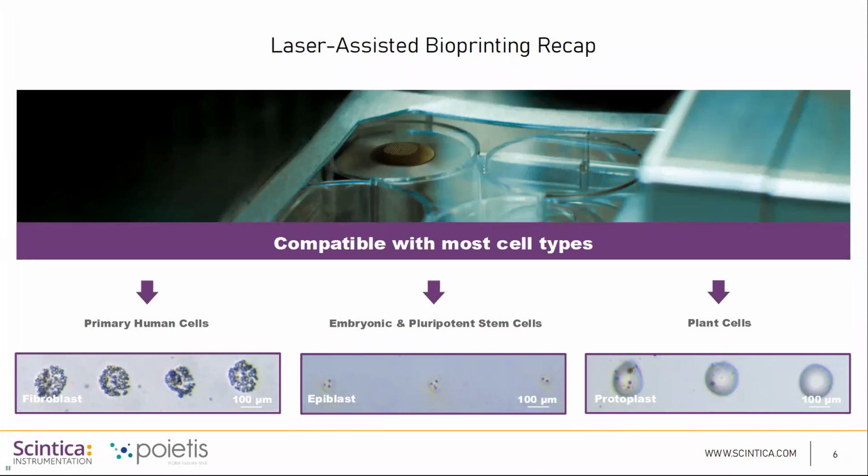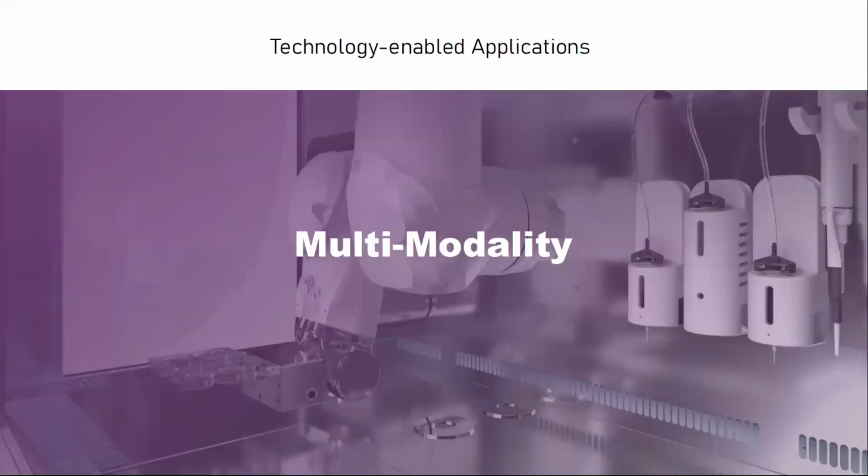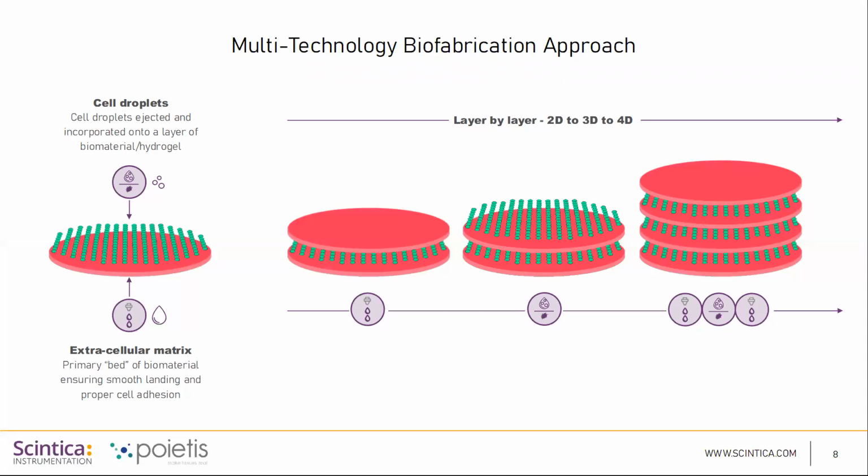So now let's delve into those 4D bioprinting applications that we've discussed and start with those made possible with a multimodal instrument, boasting not one, but several bioprinting technologies. For those of you who attended our last webinar a couple of weeks back, you probably remember this slide. So that's a typical scaffold-free soft tissue 3D biofabrication workflow with the instrument, printing layers of cells with laser bioprinting and layers of ECM with microvalve.